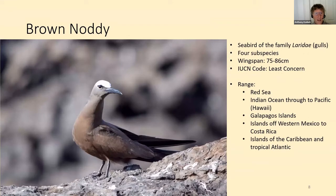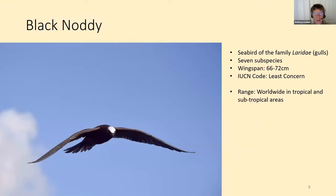The brown noddy is one of the birds also that breeds on Ascension. The noddies are relatives of gulls, and both are, again, widespread in the tropics and the southern hemisphere. And their cousin, the black noddy, is even more widespread. Actually, there are populations of them around New Zealand and Australia and places like that. Both breed on the island.